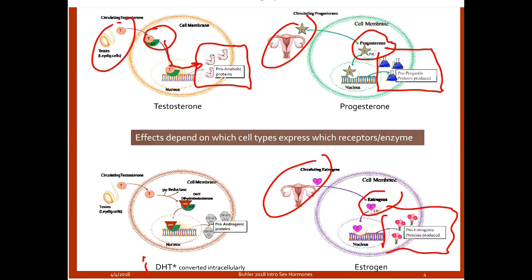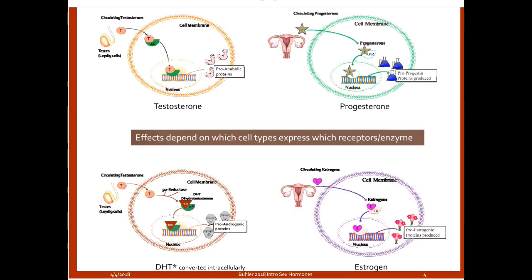And down here, DHT was the odd one because it starts with circulating testosterone, but as it goes into the cell, if the cell has that enzyme 5-alpha reductase, it's made into DHT, which binding to the androgen receptor has a different profile than testosterone does, and therefore causes a different set of proteins to be made.